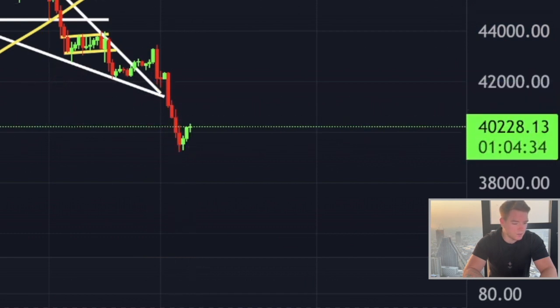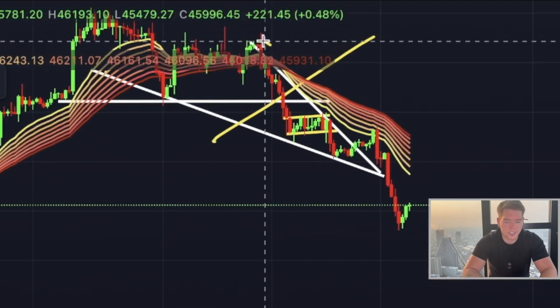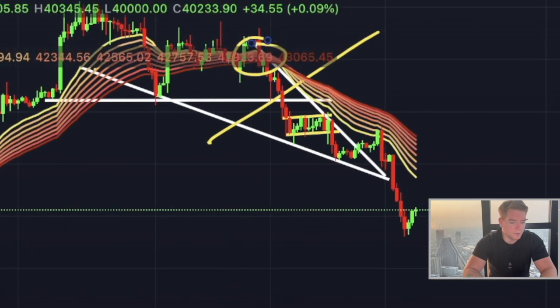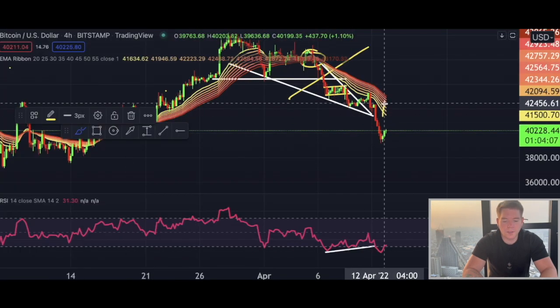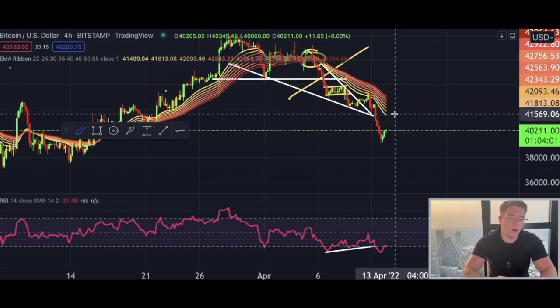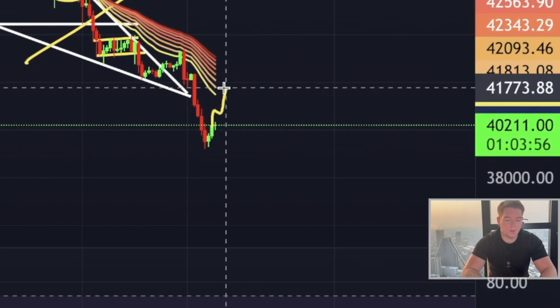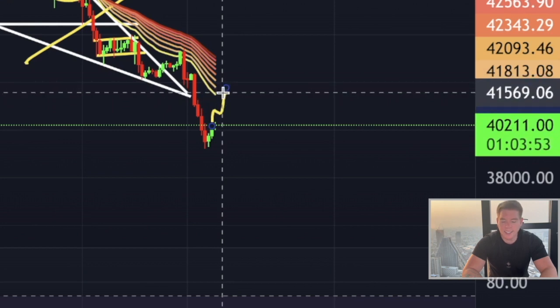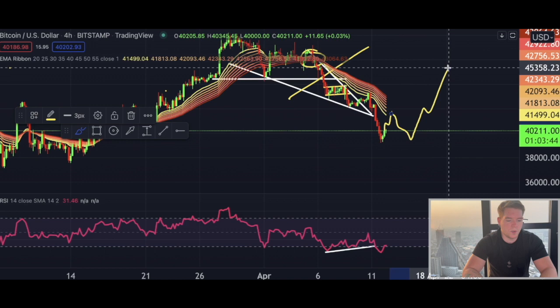When we have a look at the EMA ribbon, we can also clearly see that Bitcoin is right now in a downtrend on the 4-hourly chart, since we flipped bearish on the EMA ribbon. As long as the price action cannot move above the ribbon again, we will stay in this downtrend. The most likely scenario, in my opinion, on the 4-hourly chart is that the price comes up to test the ribbon again at approximately $41,700. Most likely we will get rejected from there and move one more time to the downside, then wick out, and then actually move to the upside.